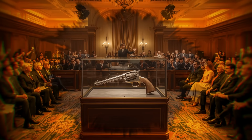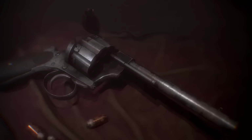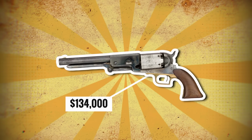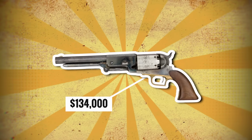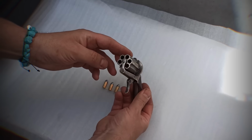When this piece of firearms evolution finally reached auction, the final price reflected its unique place in history, $134,000. But this is just the beginning. What's coming next makes that price look like pocket change.